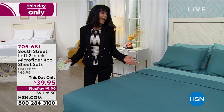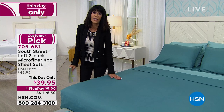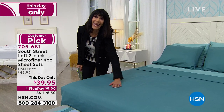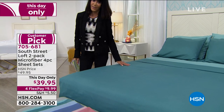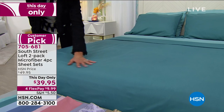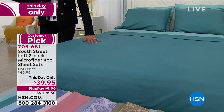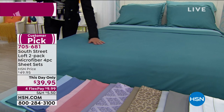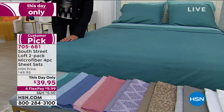Do we ever have an amazing value for you on sheets? First of all, I love the fact that you can go to our website right now and you can read the reviews because these sheets, first of all, I love microfiber. It's my favorite. 4.8 stars at hsn.com. So you already love them. You love the softness. You love the vibrancy of color. You love that these are, because they're a microfiber, they are extremely, extremely soft to sleep on.